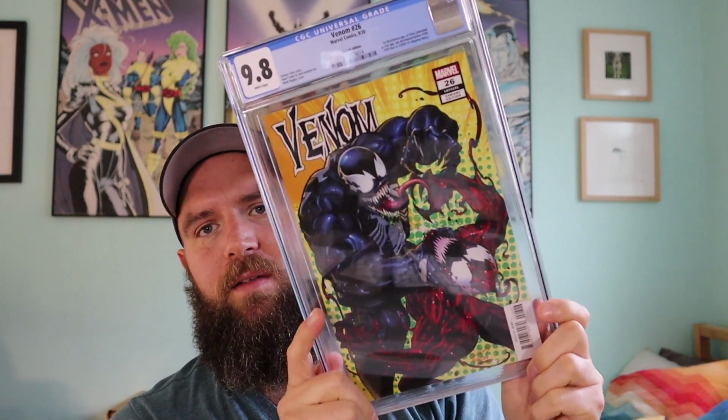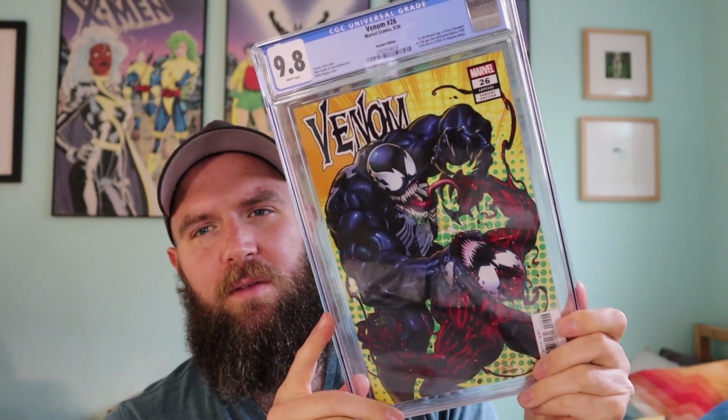So this is the 1 in 50 Venom 26. It's the Bagley cover. This was going for like 50 raw, so I'm kind of hoping to get a good amount of money for this, because the 1 in 50s are usually good. They're a good investment for reselling. Okay, we got another Strange Academy, but the regular trade of the Campbell cover. You might notice some books that I was able to grab. And here's another one.